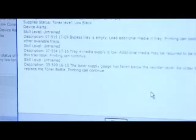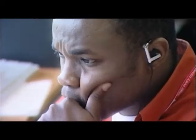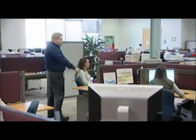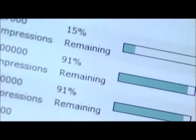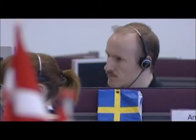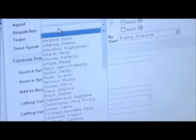But 33% of all incidents and requests are resolved proactively, without customer intervention. Once we go live with service, software is continually monitoring the environment. If a device sends out an alert to say that it's low on toner, the system will automatically raise a ticket to place an order. In some more complicated instances, it passes on information to be dealt with by a service desk agent.